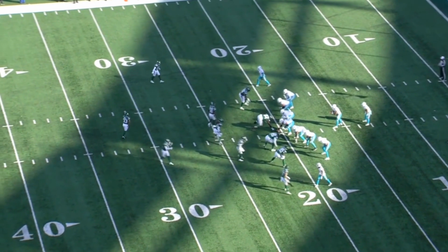I think the question with this game is how much of it is Tua looks good and how much of it is you're playing the Jets. If I'm being honest, I think most of it is because they're playing the Jets. That's kind of how I see it. But let's get into the film and let me sort of explain the good and the bad we saw from Tua. All right, let's start things off with this one.